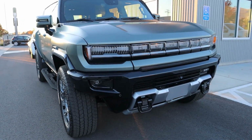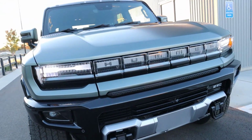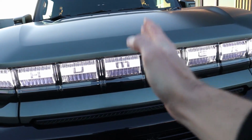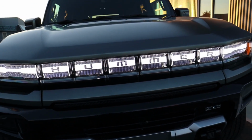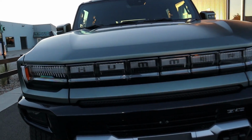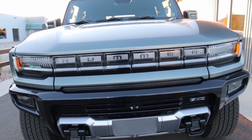Now, for the first set of features I want to show off, it has to do with the headlights. First off, you have a beautiful light bar up front, and as you unlock the vehicle, they kind of sweep from left to right, meet in the middle in between the M's, and kind of combine into this large LED light strip. Now, what's cool here is you still have essentially a 7-slot grille with the Hummer letters, and this of course doesn't need a front grille because it is an electric vehicle.